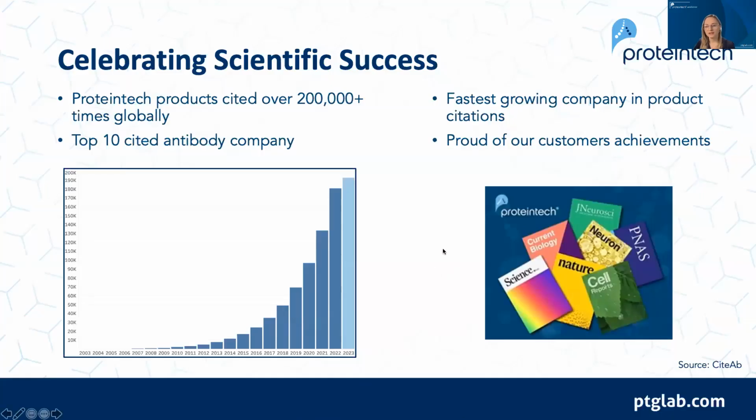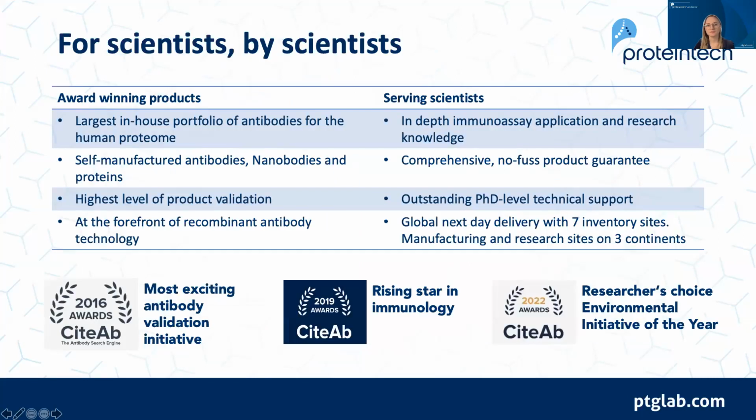As a company, we like to measure our scientific success by measuring our customers' success. And so we're incredibly thrilled that our products have been cited over 200,000 times worldwide. And we are now one of the top 10 cited antibody companies, and we are in fact the fastest growing company in terms of product citations, which we're incredibly proud of, as it shows our customers are trusting us by purchasing our reagents and then also publishing with them.